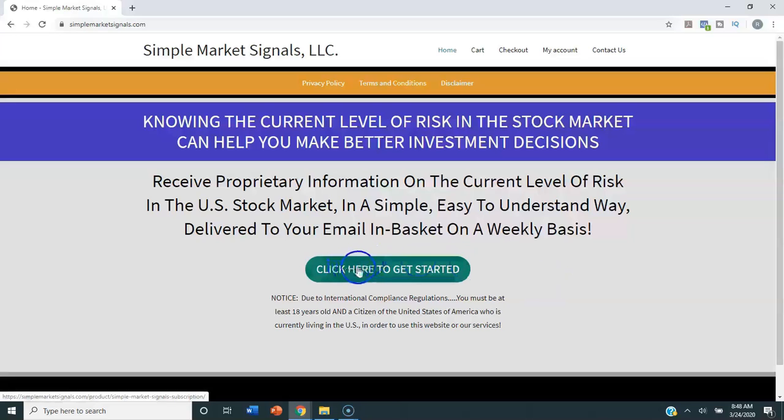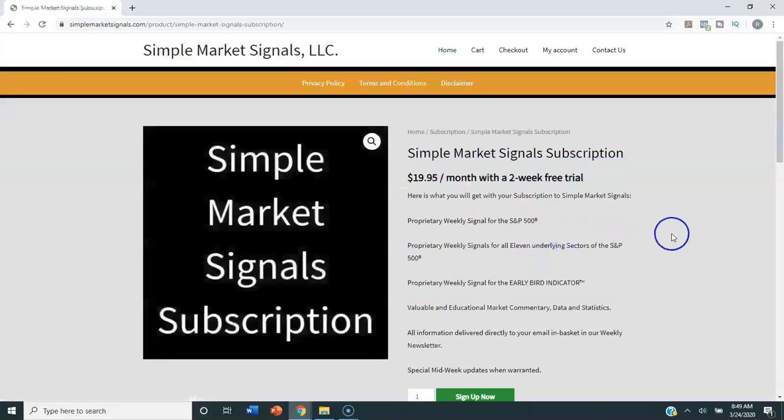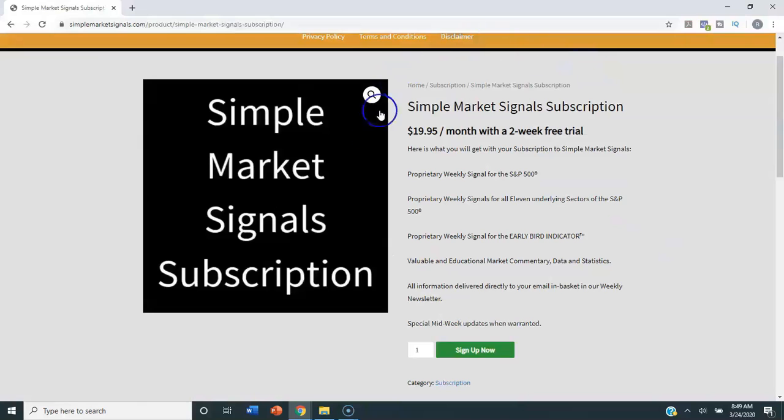All right, so to get started, all you have to do is click this green button, and that will take you to the product page. And this explains, of course, what you get with your subscription. And then just make sure that that says 1, because if there's more than 1 in there, if you have a 2 or a 3, you'll get multiple subscriptions to the service and you only need 1.